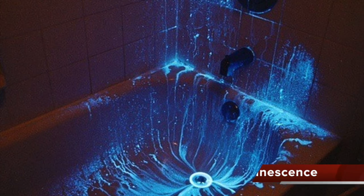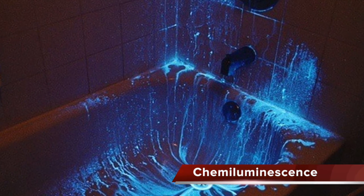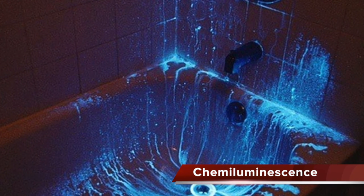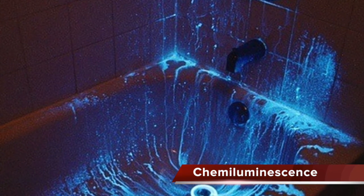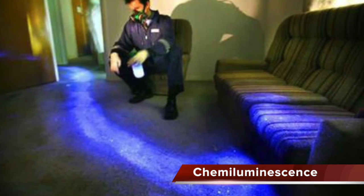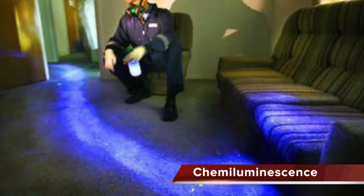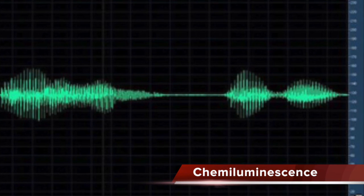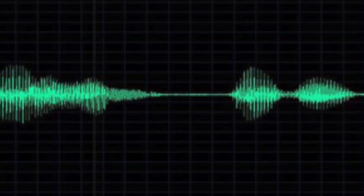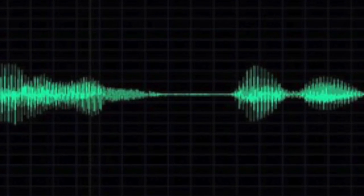In 1935, the use of the chemiluminescent reagent luminol as a presumptive test for blood was introduced. Luminol chemiluminescence is, in simpler terms, a reaction that is used by criminalists to detect traces of blood at crime scenes, and it makes the blood glow blue. The study of voice print identification also began in the 1920s. It was first used to solve a crime in 1967.